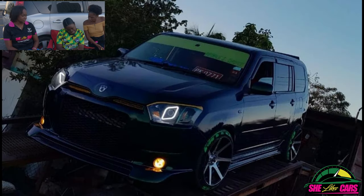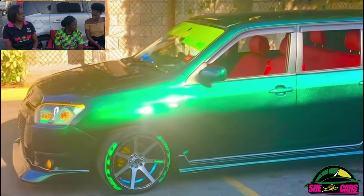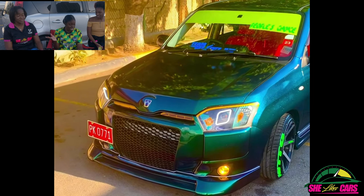So one different color on this one? Okay, that's two different colors here. I think it changed color. Yeah, it looks like it changed color in sunlight. Wicked. This can come pick me up. But then people might think that two different men come pick me up. In the daytime they might think it's one man, and then at nighttime, a different man.